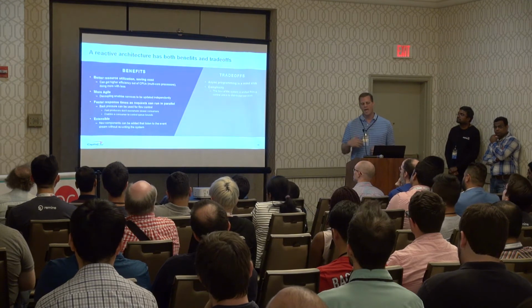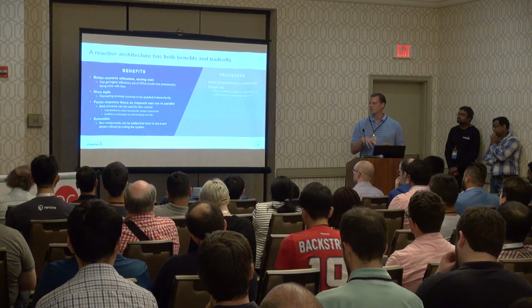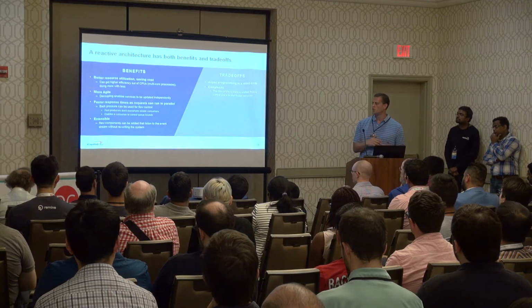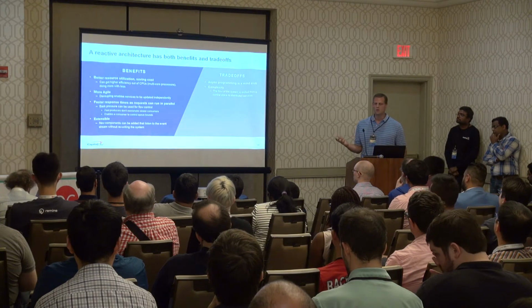It also helps with adding new services because of how you've decoupled the services from each other in your architecture. Now they can listen to that event stream, and you can add in new components or remove them without having to update as many dependencies. But as with anything, there's pros and cons.